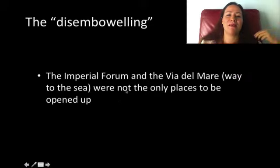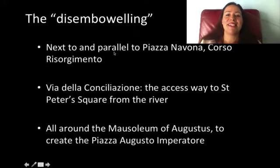So the Imperial Forum and the Via del Mare were not the only places to be opened up. Right next to Piazza Navona, and parallel to it, Corso Risorgimento was opened up. If you are near Piazza Navona, you'll see there is a main thoroughfare with buses. That is Corso Risorgimento. It didn't exist at the time. Via della Conciliazione, which is the access way to St. Peter's Square from the river, I'll show you in a second. And all around the mausoleum of Augustus, which is now called Piazza Augusto Imperatore, and it's got little restaurants all around it. One of them is called Gusto, it's quite yummy.